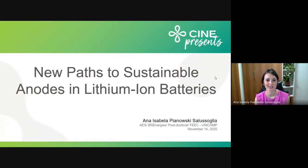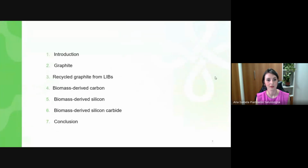I'm going to talk a little about new paths to sustainable anodes in lithium-ion batteries. In this presentation, I will introduce general aspects of the topic, discuss graphite, the main anode for LIBs, and present sustainable approaches such as recycled graphite from LIBs, and the production of carbon, silicon, and silicon carbide from biomass. I will also comment briefly on life cycle assessment and conclusions.